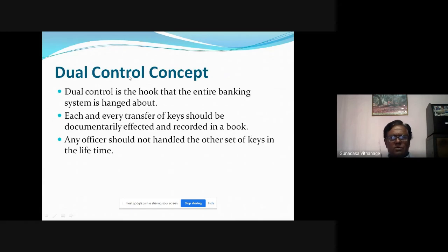Right, then the dual control concept. This is very important to protect our rights as well as the customers' rights. What is dual control? Dual control means every access and every taking of items is done jointly by two people. There are two sets of people who handle keys. There are two keys to open the safe. We used to call them A class and B class, or first and second. Anyhow, there are two sets of keys.